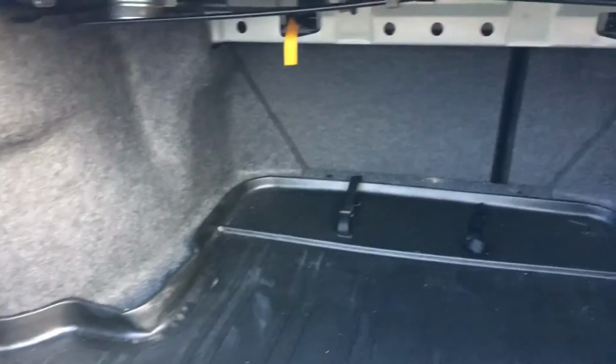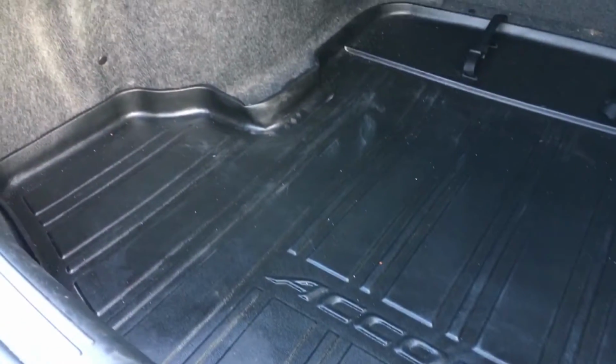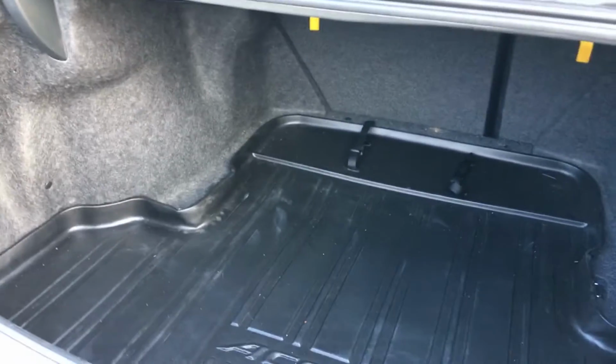Coming into the boot of the car, absolutely enormous boot on the Accord. Got a 60/40 fold on the rear seats there, but all the carpeted areas look brand new. I mean, it's a really good sign of ownership to see these carpet protectors at the back there, but really it's very rare to see them as nice as this.